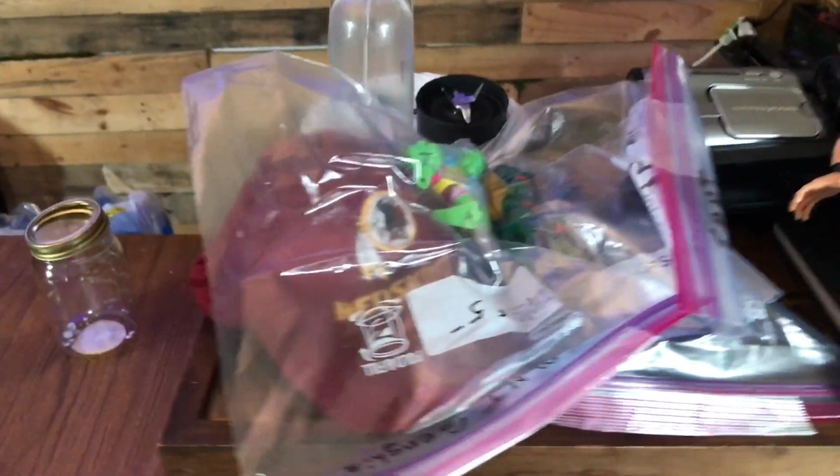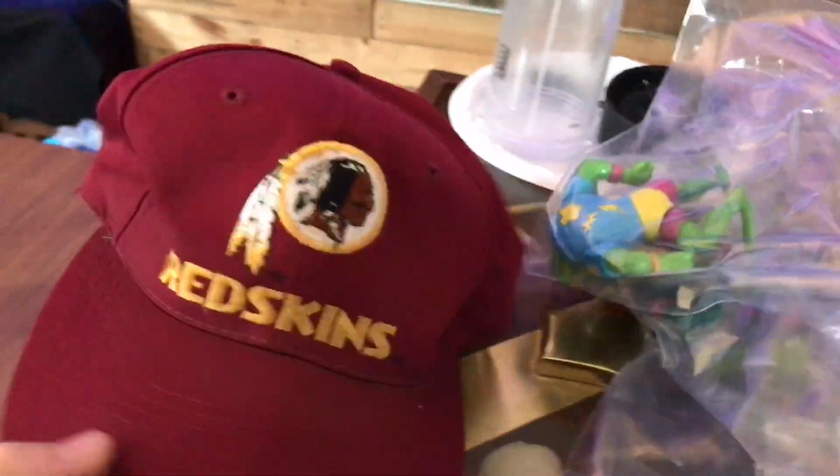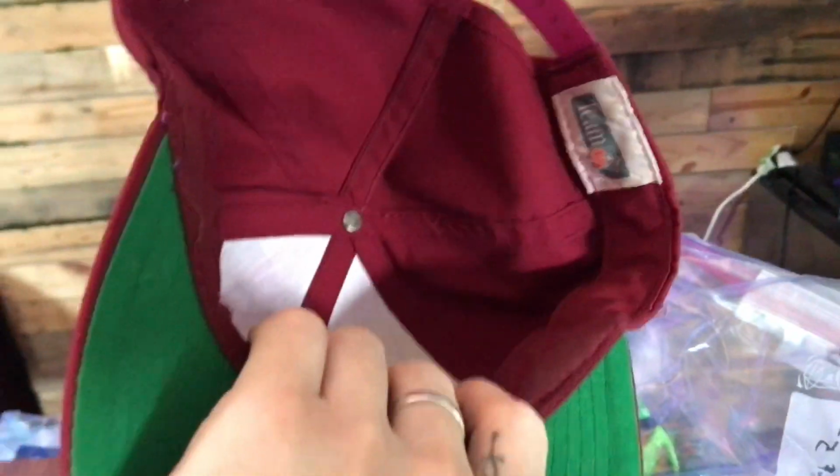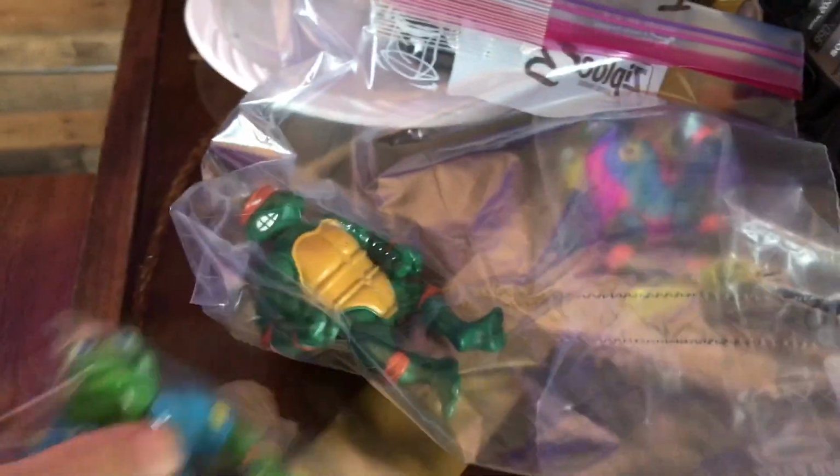All right, y'all. Let's go over today's flea market slash yard sale pickups. This is the Commanders, a vintage Commanders snapback. And I got a couple of these turtle toys. I got a little deal on them. They were only $5 a piece, and I got them for like $3 a piece, something like that. I have one more somewhere. I don't know where it is.